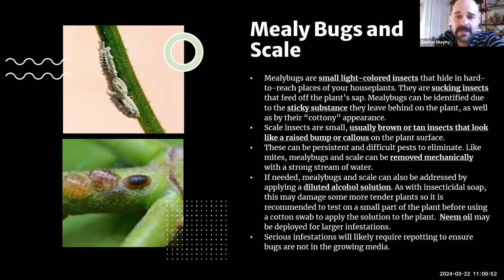The pictures are here. The mealybugs are the little white fluffy looking things, and the scale are those callousy looking insects. They're actually related to each other. They are soft-bodied insects, and so if you have an issue with these bugs, you can use a diluted alcohol solution to kill them. You can use insecticidal soap, but you just want to make sure that you're using it judiciously. If you have a seedling plant, a tender plant, you may want to use a cotton swab to apply it rather than spraying it directly on. Neem oil is also a possibility here.